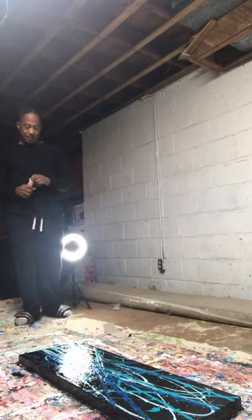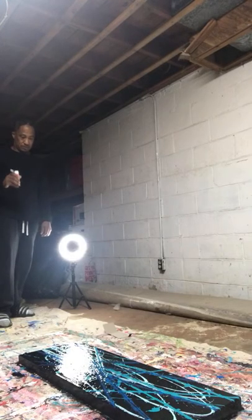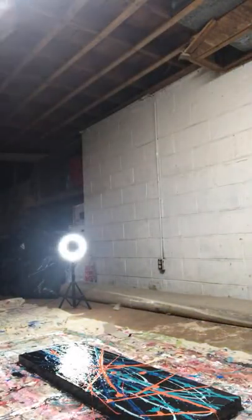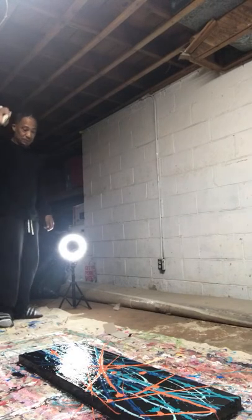I hope everybody likes these colors. I like them. They look good. Modern people. That's what we're going to call this one.